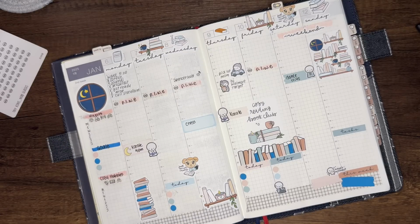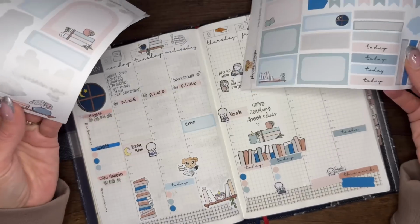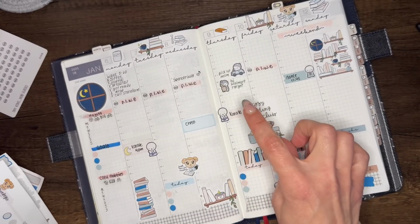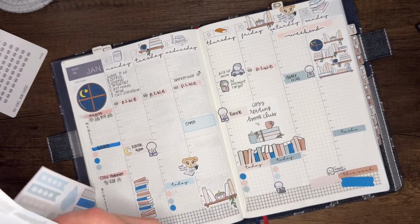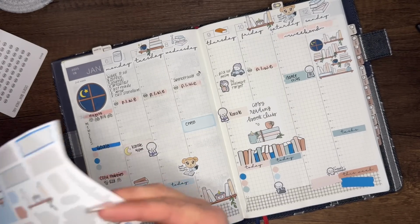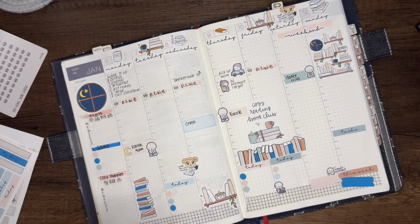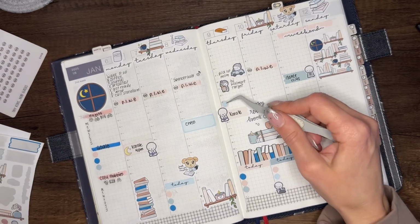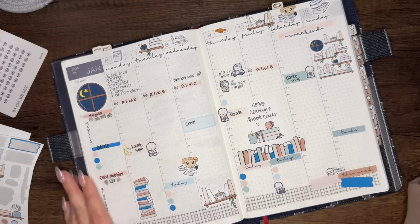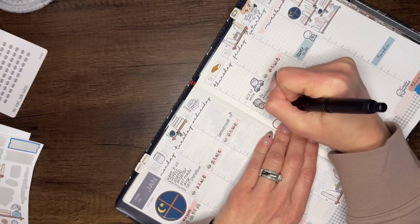What else do we got? I already have dance. Today, I'm gonna write in some to-dos and my goals, but I just want to see if I want to add in any more deco. I'm trying to think if... oh, Joe has a dentist appointment. That's right. He has a dentist appointment on Thursday, which means Spencer has to come to karate with me. And that's fine. But I want to make sure I put this down because I will forget. And then, in turn, he will forget.